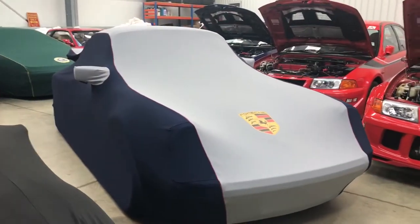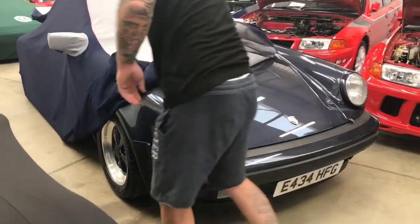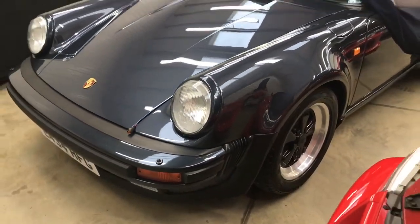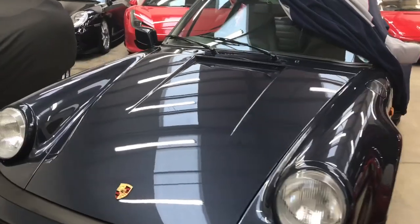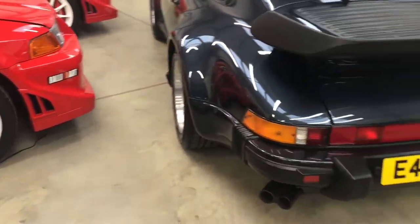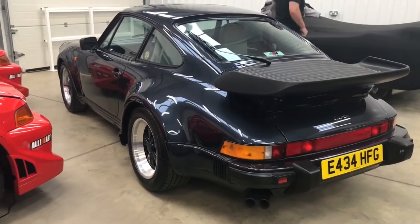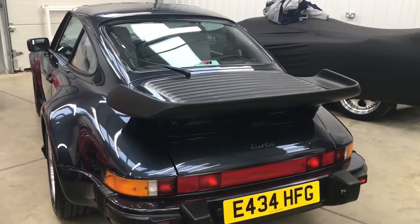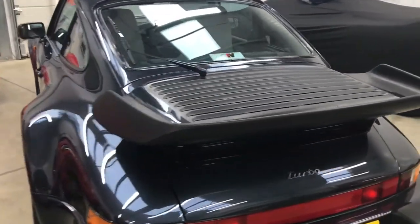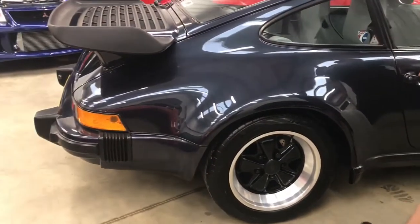Okay, next one. This is a 911 turbo, or the model name is 930 turbo. And this is 30,000 miles. Lovely example, lovely colour combo as well. This car definitely reminds me of Bad Boys. It's that kind of era of car and that turbo, with the big spoiler and wide, big arches. It is sexy. It looks absolutely immaculate. I love the colour, I love the combo, I love the wheels, and that is absolutely amazing.